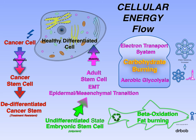So in addition to metabolic manipulation, intravenous treatment with high doses of vitamin C, which interacts with iron in the blood via a well-known reaction, produces hydroxyl radicals, which will then help overload the cell, which will typically cause these resistant cancer cells to die via necrosis as opposed to apoptosis.